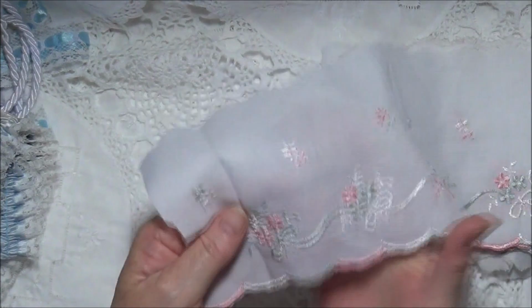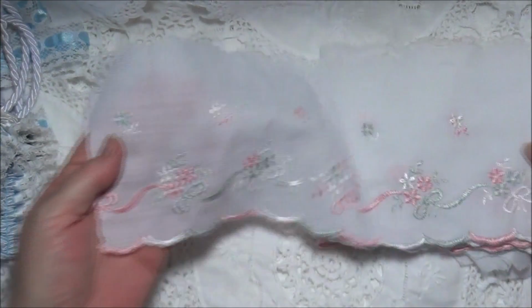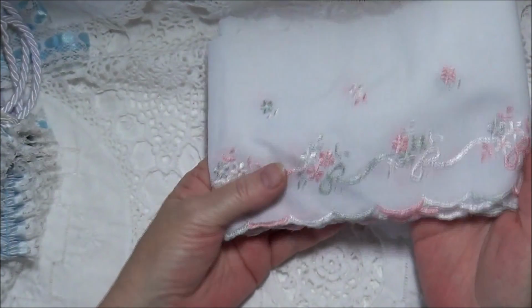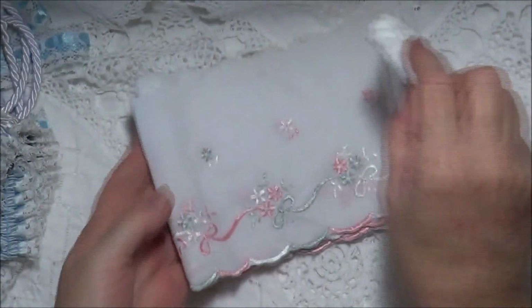It's really, really soft. Isn't that lovely with the embroidery on it? I'll bring it up a bit closer for you. It's in a very pale blue-green kind of colour. Very pretty. So that's lovely. Thank you so much for that.